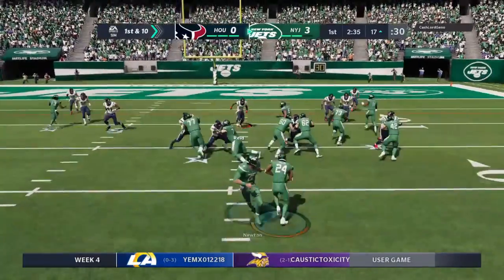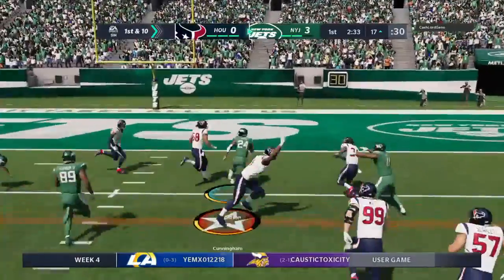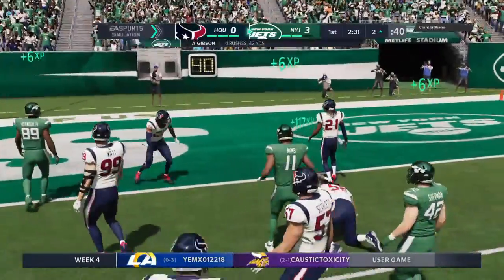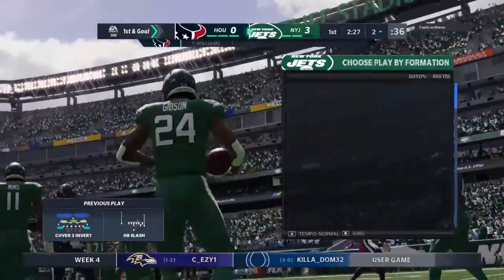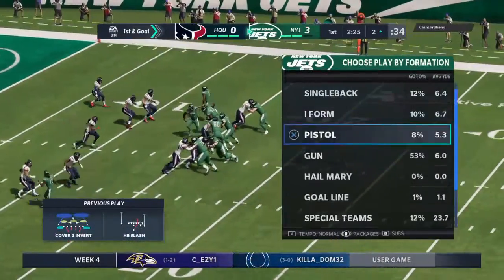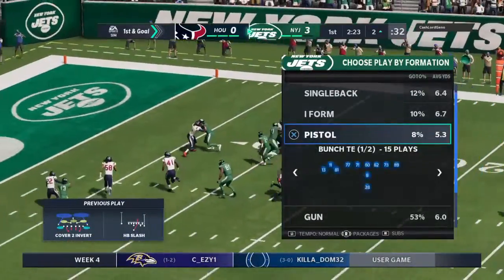Instead, they read their keys well. When they took the shot downfield, they were more than prepared for that one. And they corral him just a couple yards shy of the end zone. It's a really nice 15-yard pickup, and now it's 1st and goal.